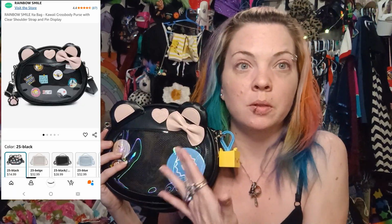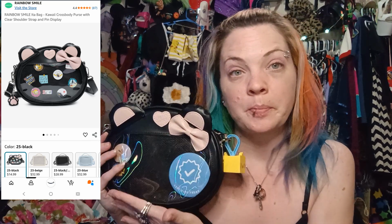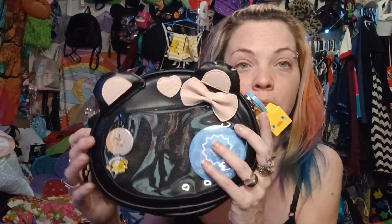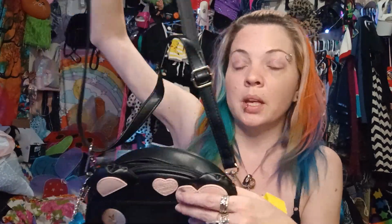And speaking of bags, I bought another Ita bag just because it was cute and there were only like 4 left in stock on Amazon. It was $14.99 and I had no plans for this Ita bag, but since they were so low in stock and it was on my wish list, I decided to scoop it up because it was at a discounted price. It's a little bear face with a bow and a little heart in the middle. I think it has the name brand, Cherry Sauce. It has a little adjustable strap and comes with the mesh insert.